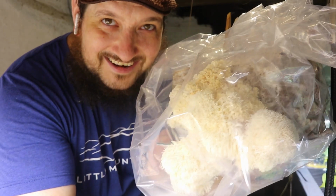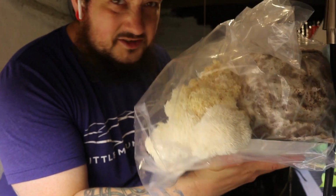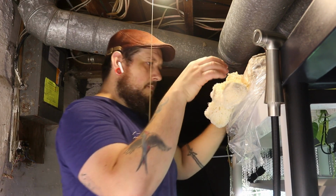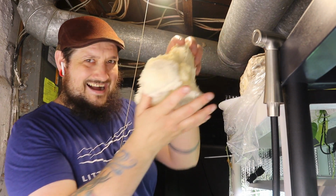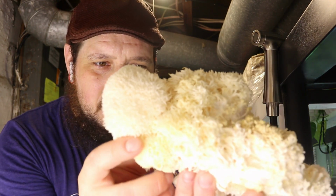Look at that crazy lion's mane mushroom. Kind of ran away on me a little bit there, but we're gonna pull this and we're gonna cut a new slat and try to get a secondary spot going. I'll try to move this. Look how freaking awesome that is. Such a cool looking mushroom.